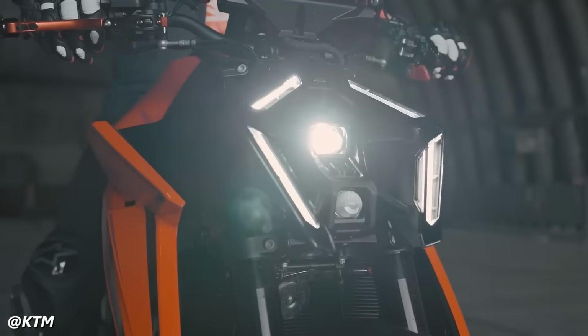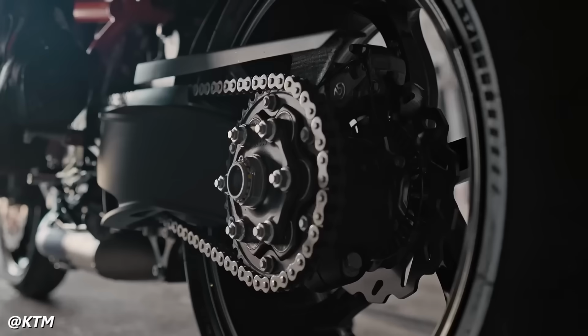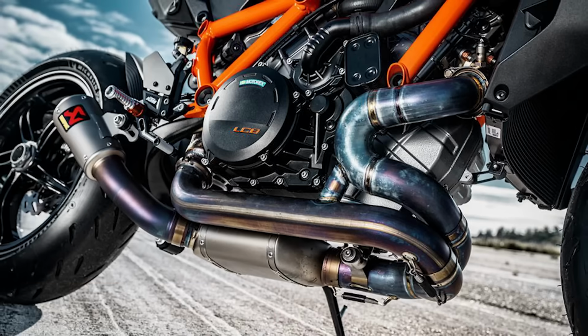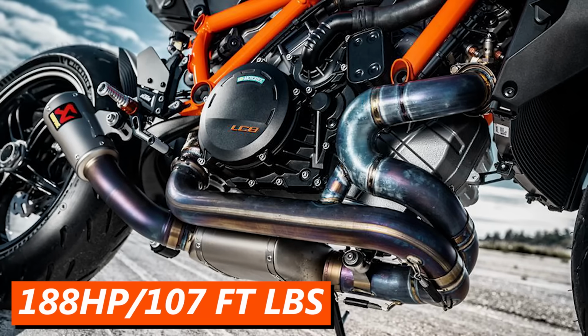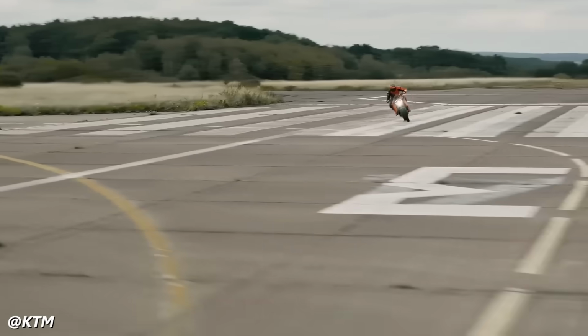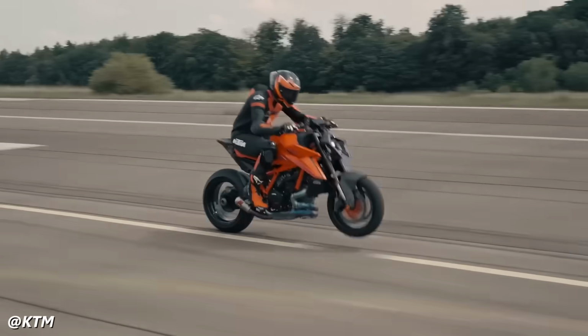Then KTM decided that the 1290 wasn't enough, so for the 2024 model year, they've upped the ante and debuted the Super Duke 1390R Evo. This motorcycle is using a 1350cc V-twin that has increased the power output to 188 horsepower and 107 foot-pounds of torque. Whether or not you're going to feel that power difference over the original Super Duke, I'm not really sure, because it's going to have a bunch of electronics to tailor that power. Otherwise, you're just going to yeet yourself into infinity.